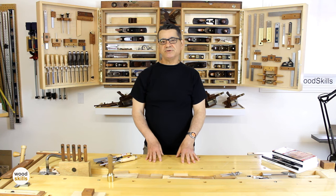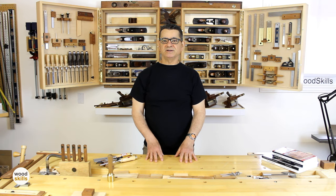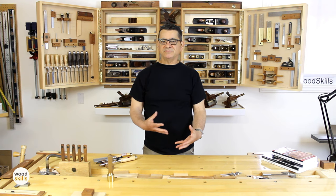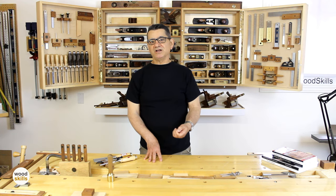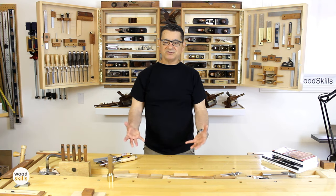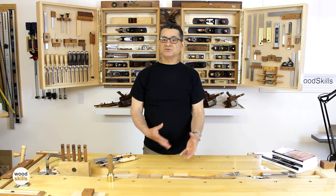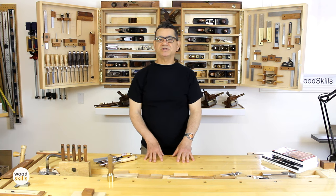table saws, routers, the planer, jointer, band saws. It's easy to make a mistake with those and buy the wrong size or wrong capacity. I've talked to numerous woodworkers over the years, and their first purchase is usually the wrong tool, or they're limited in knowledge of what they should purchase, and they've talked to a salesperson, and either they've been sold too large a piece of machinery that doesn't even fit in their workshop, or too small a piece of machinery that doesn't handle the capacity of their woodworking projects.